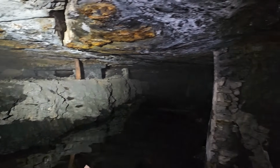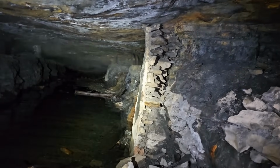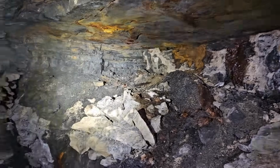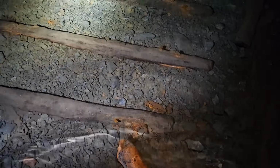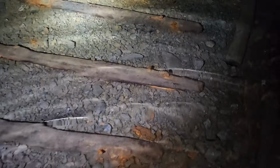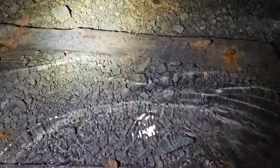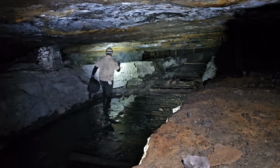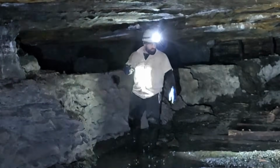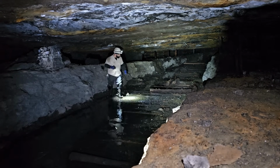Kind of spooky looking. A little bit of stonework here in the walls. You got a heavy mist in the air. Nice looking tracks here. Not muddy at all. That's beautiful. This far exceeded expectations already. What a beautiful little mine this is right here.